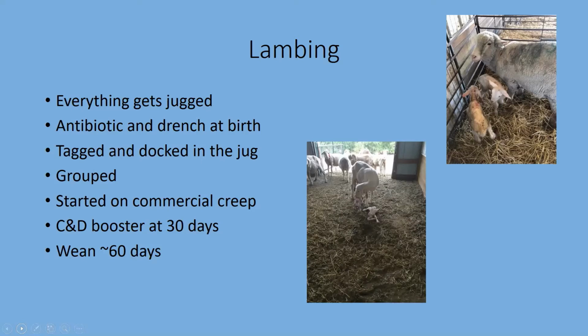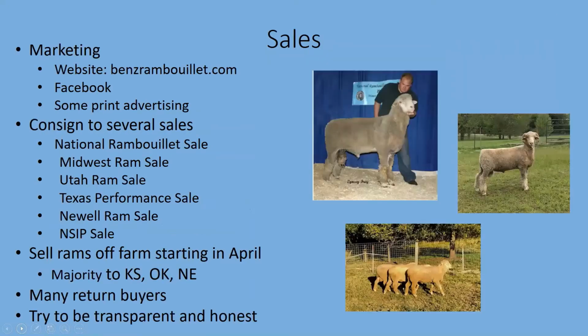They're tagged and docked in the jug, then they get grouped, started on commercial creep, because for the number of ewes we have, which is about 100, it just doesn't make sense for us to have our own creep made up. It's just easier and probably cheaper to buy one. Lambs get a CD booster at 30 days and we wean at about 60 and we weigh then, and that's where we're at.